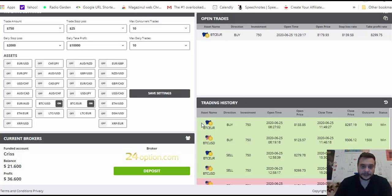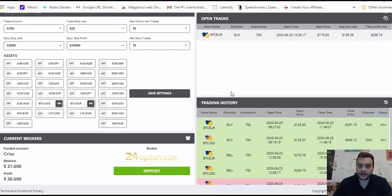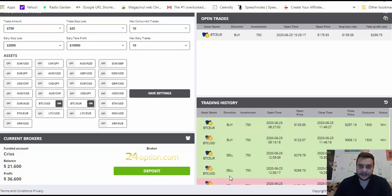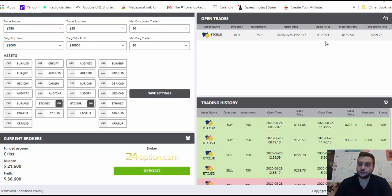All right. As you can see, my broker is 24 Option, and let's go and have a look at each trade in part. I have one open trade on Bitcoin Euro, and I have 1, 2, 3, 4 winning trades and one losing trade, and my investment is set on $750, and as you can see, I have a profit so far of $6,000 minus 750. That would be $5,250 profit, and I don't know this trade, it looks like it will be in the money, but wait and see. And let's go and have a look a little bit at each trading part.